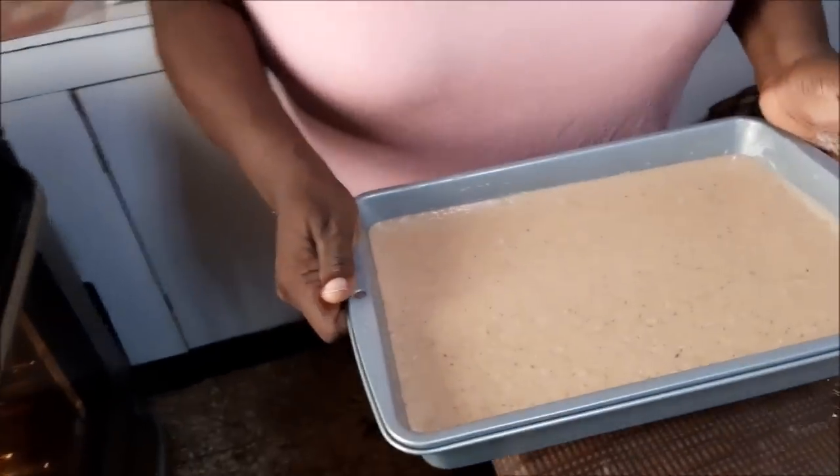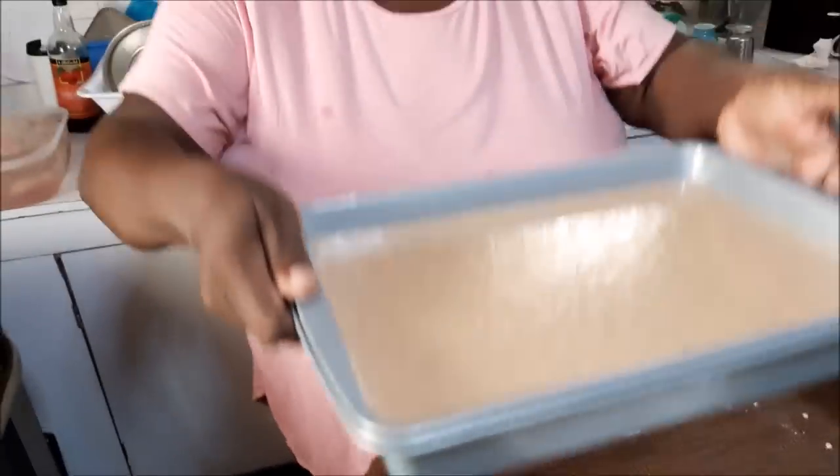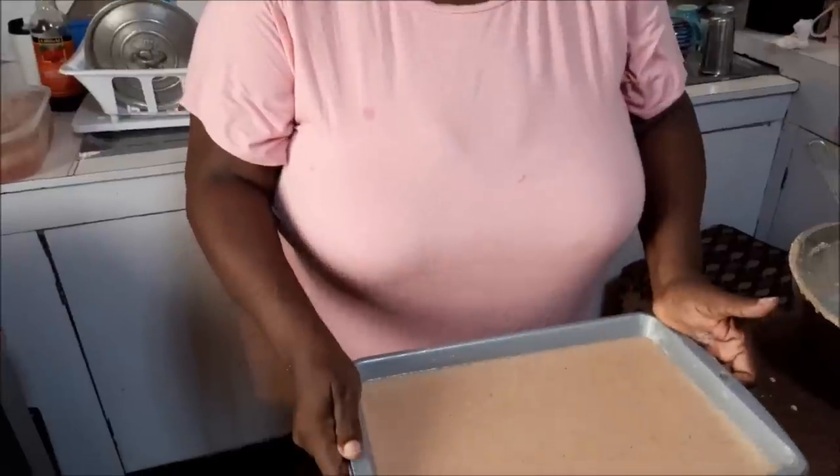This is my mixture, my total mixture. I have it there about half the pan. It will come right up to the top when it bakes. 175 for about 45 minutes in your oven. If your oven is too slow, you go 180. If it is too hot, some ovens more, so you can go 165. I'll catch you when this is finished.